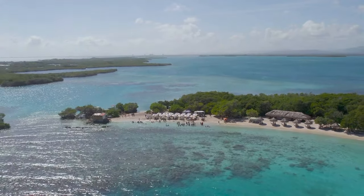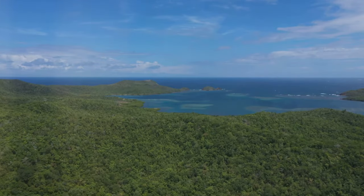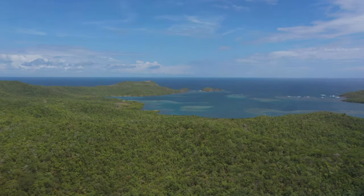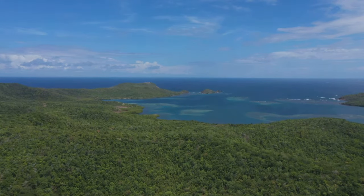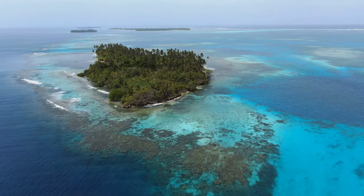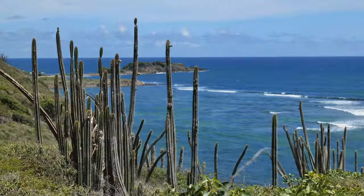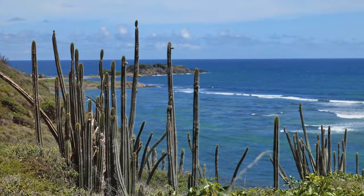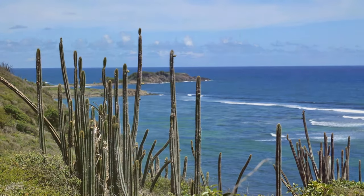Hello, eco-conscious travelers. Today on Travel Talk with Glen, we're focusing on how to reduce our carbon footprint while exploring the world. Sustainable travel is more important than ever, and with a few mindful choices, we can all contribute to preserving the beautiful places we visit. Let's get started.